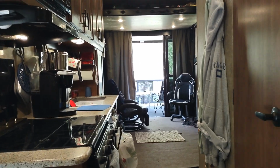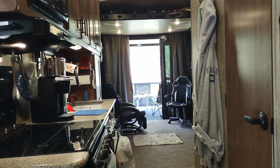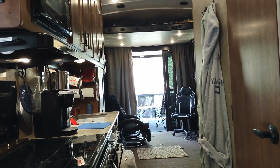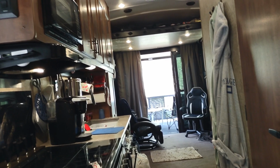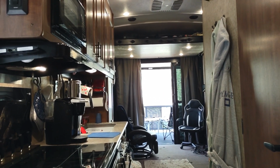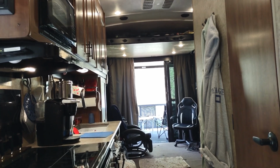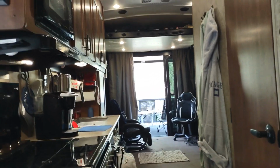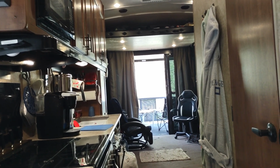This is home away from home for a while, and apparently they don't recommend living in these things full time, but a lot of people are, and they're holding up pretty well. Other than a few little stripped screws early on and a few things coming loose, you know, screws start to come undone, you just have to tighten things up. That's about all we've done.